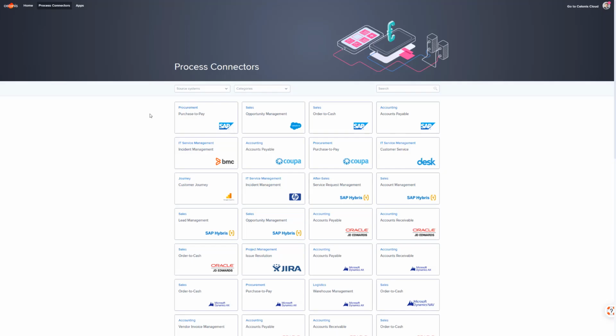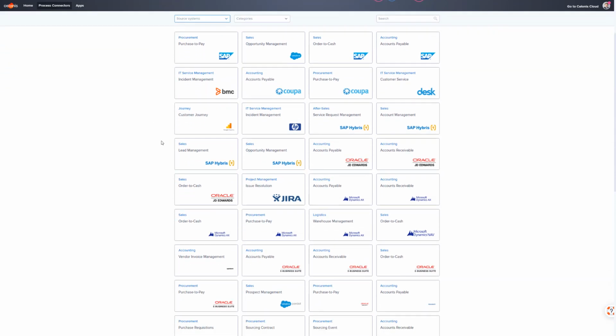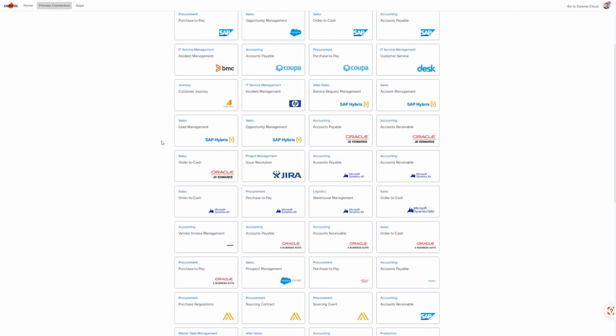We can do this because of our App Store, which provides pre-built connectors for 80 plus processes across more than 35 source systems, such as SAP, Oracle, or Microsoft. This drastically reduces time to value and the subject matter expertise necessary to get started. We would start by connecting to your data.